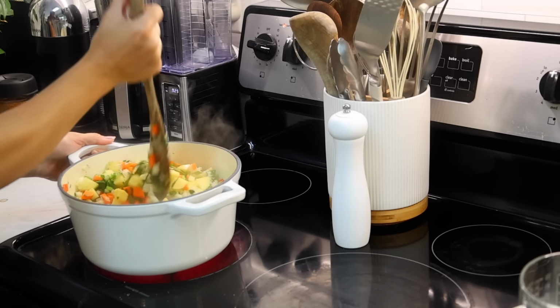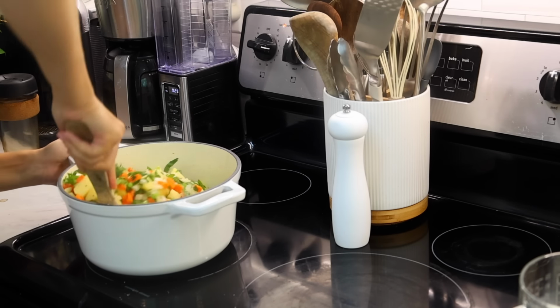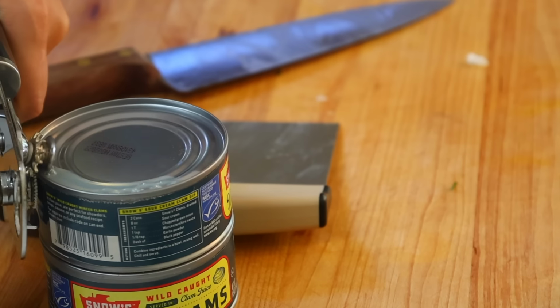I feel like you could make this base for so many soups and spin it into different versions, whether you're using chicken or seafood or just veggies. It is such a great start to a soup. So I'm going to make a seafood chowder today.